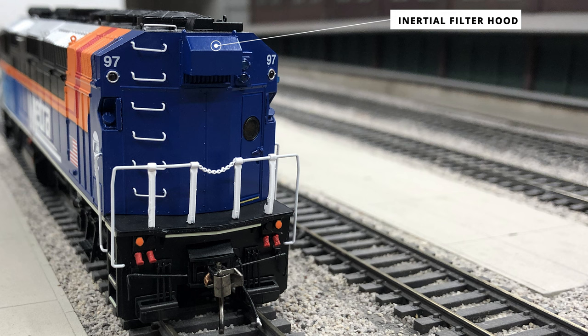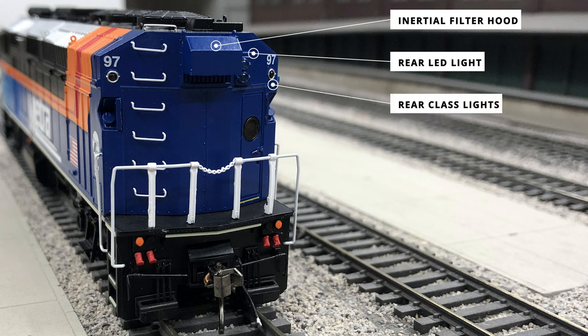Just to the right of the inertia filter is the dual rear lights fitted with the warm white LEDs. Similar to the F40PH, Rapido has set this light to prototypical standards, and thus the rear light does not automatically illuminate when zero is selected in reverse. Instead, it must be manually turned on. The other lighting feature on the rear is the rear class lights underneath the locomotive numbers on either side.